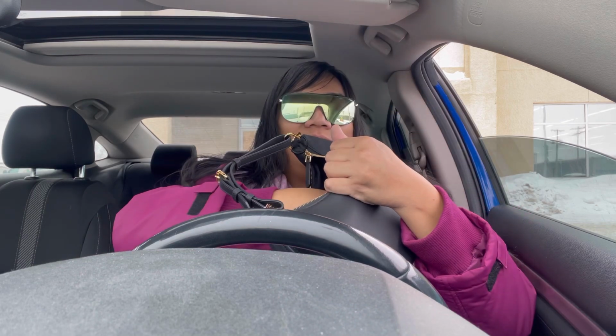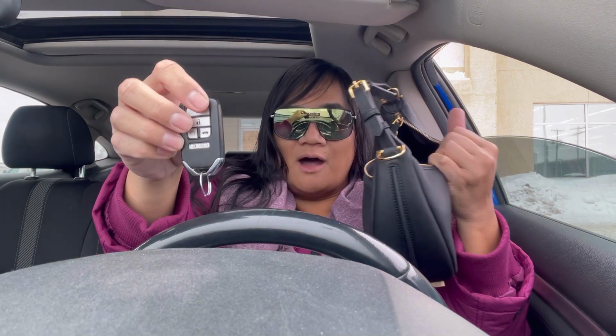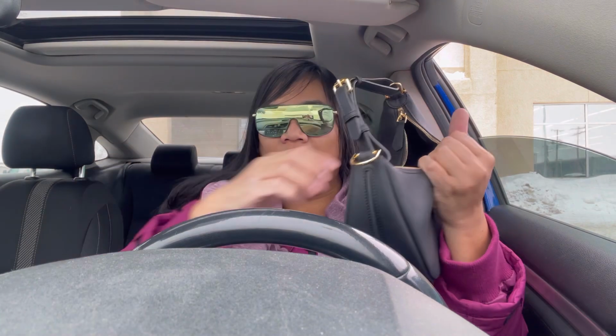Next, we have not that many things left. My Honda remote control, which is busted. It doesn't even work on this car. And we have a Ricola, because we always need to soothe our throat. Our throat always needs to be lubricated and smooth, okay?